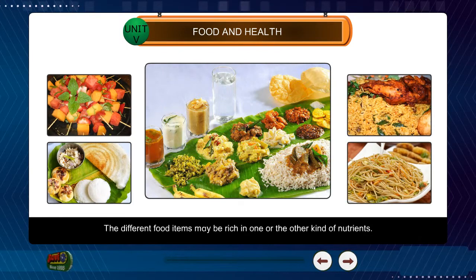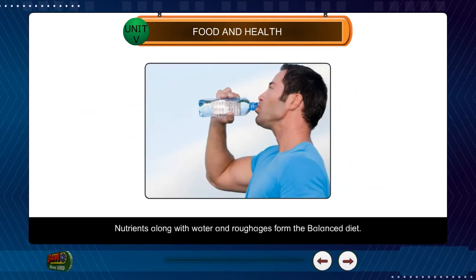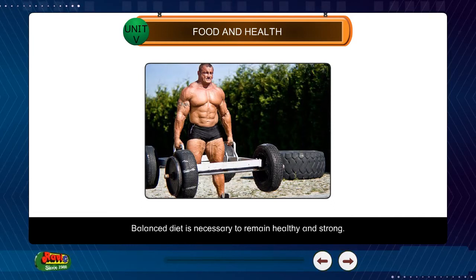The different food items may be rich in one or the other kind of nutrients. Nutrients along with water and roughages form the balanced diet. A balanced diet is necessary to remain healthy and strong.